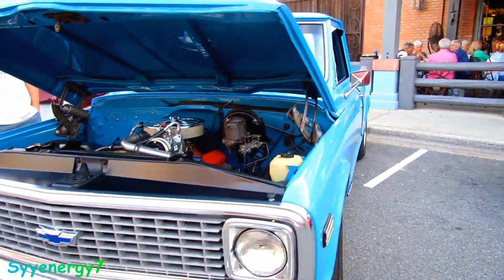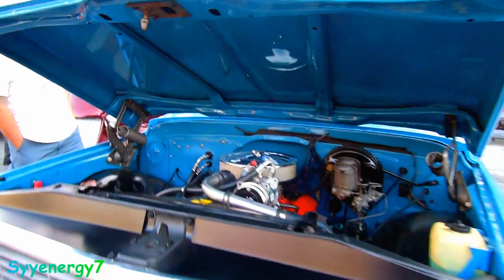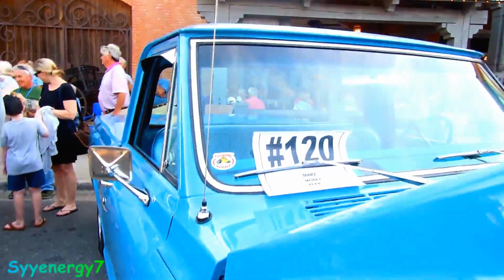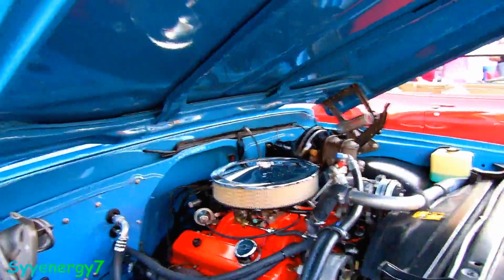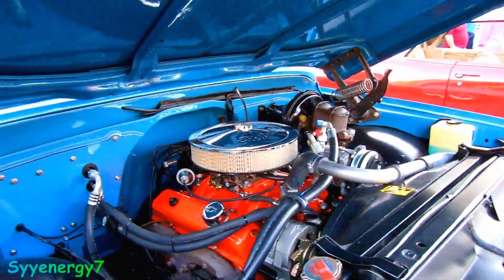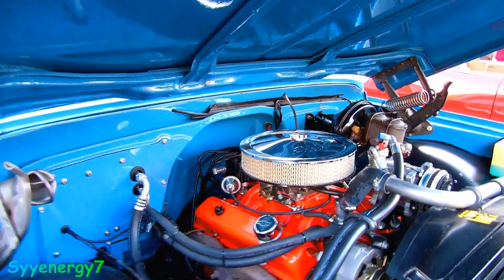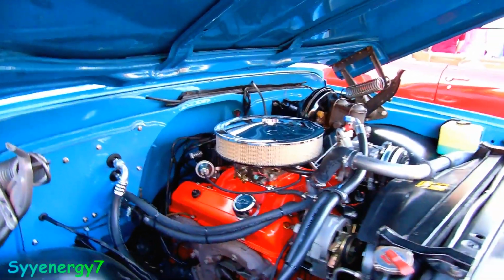We got a Chevy C-10. I think it's a '71. Yeah, '71. New Jersey. Got a New Jersey plate on the front. Looks like the 350 engine in. Edelbrock manifolds, painted orange too.